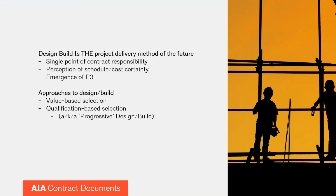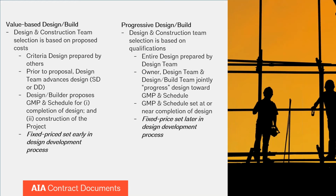And there's really two approaches to that. You have value-based selection or a qualification-based selection, which actually serves as the basis for progressive design build. So here are some of the key features that distinguish value-based design build from progressive design build.